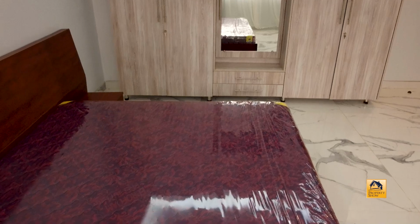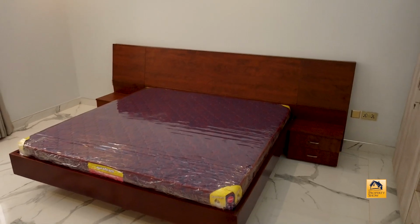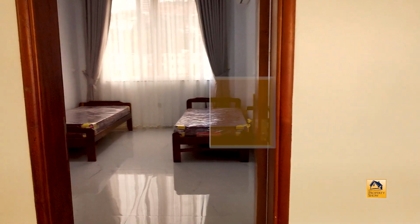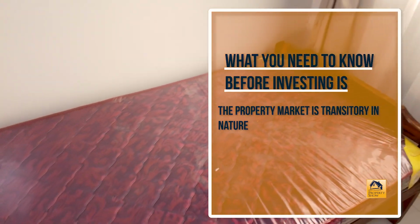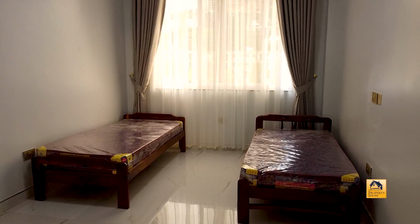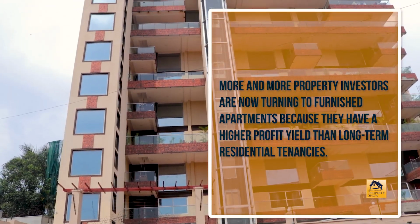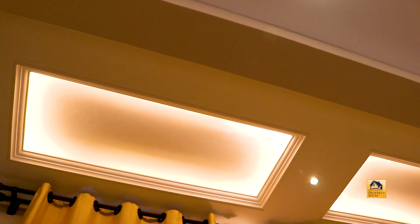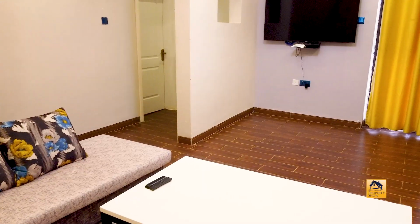Most furnished apartments in Kampala are located in quiet areas of the city or in serene suburbs with surrounding views far from the hustle and the bustle of the city. What you need to know before investing in a furnished apartment is the property market is transitory in nature. Investors are always looking for the next big thing that can make even more money. More and more property investors are now turning to furnished apartments because they have a higher profit yield than long-term residential tenancies. Here, you are dealing with a different tenant profile, someone willing to pay more for luxury and comfort even if it is for a short while.